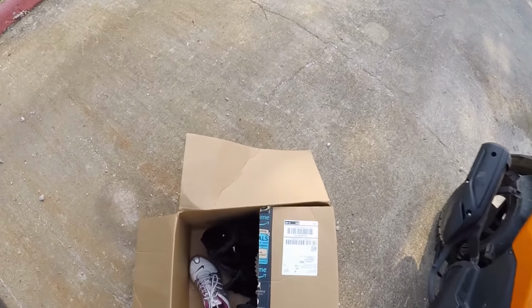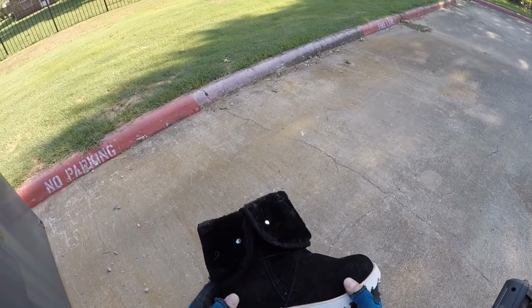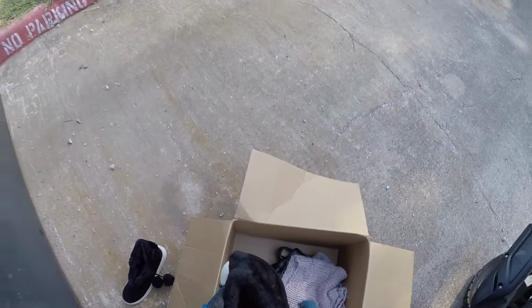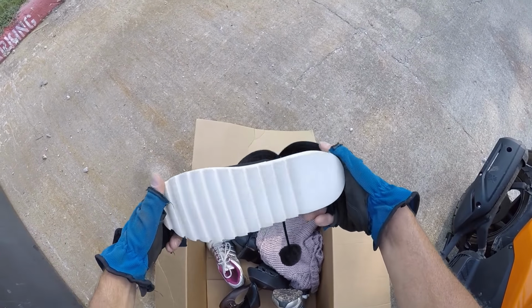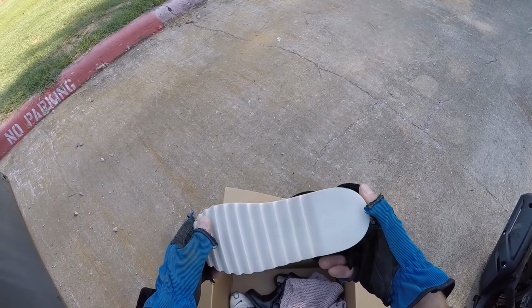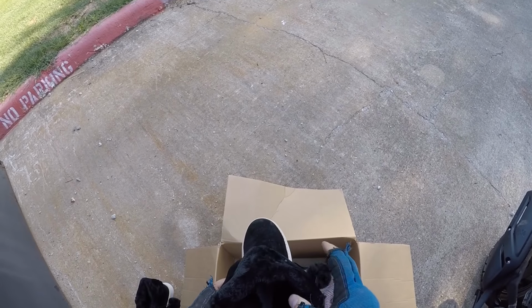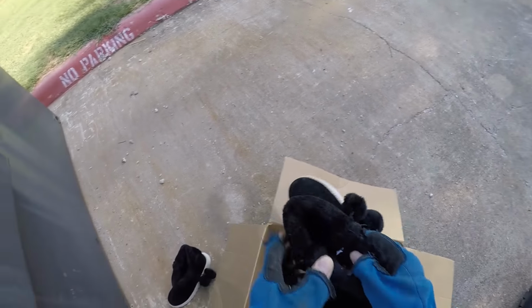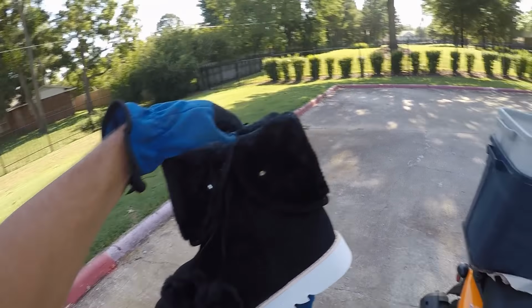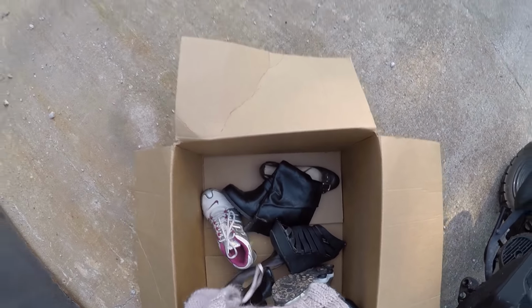Okay, what do we have here? Those are looking like they're unused. Oh, they just got some lint stuck to them. A white bottom like that, if they're used, they would show wear quickly, so I don't know. I don't know if someone would want those or not, for money anyways. Definitely curb worthy.